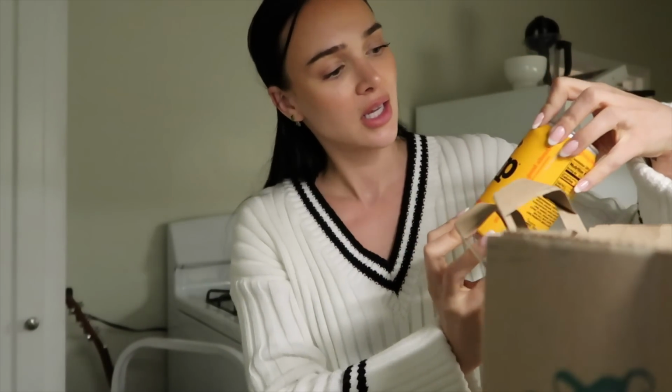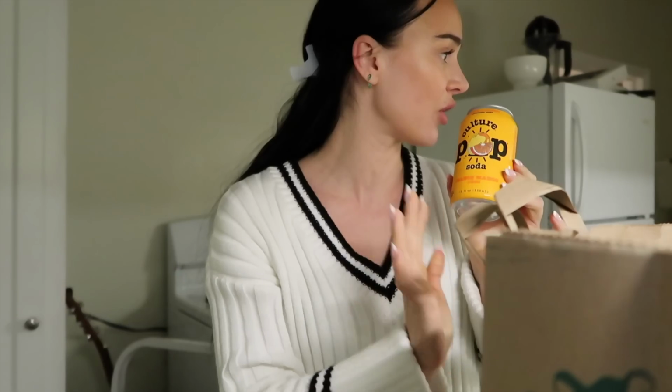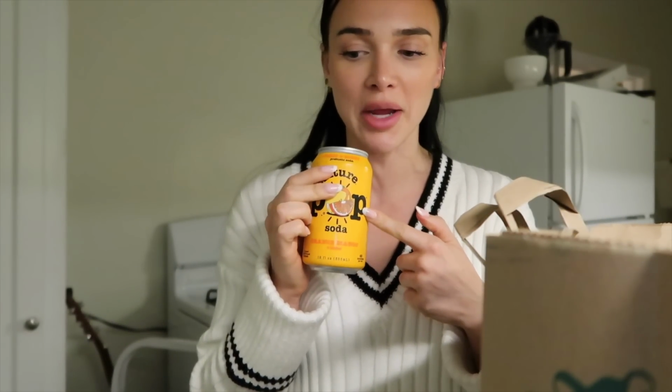This is Culture Pop Soda Orange Mango. I wanted to try new flavors of just some like probiotic pops. So orange mango. I'm going to a concert tomorrow night and I haven't been drinking alcohol.